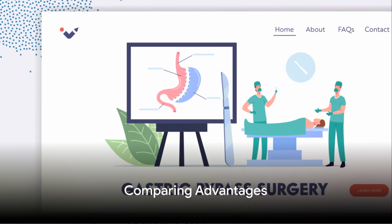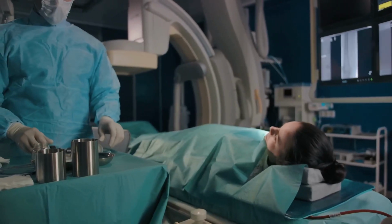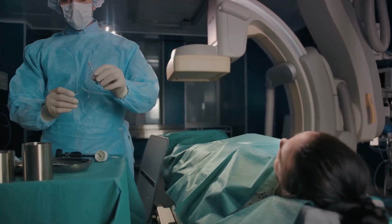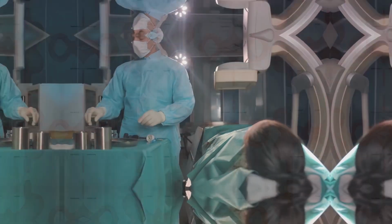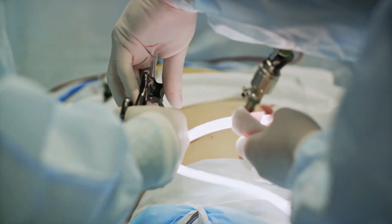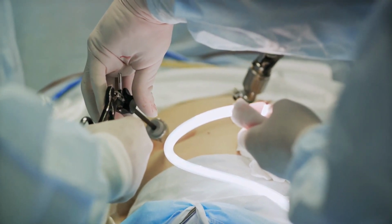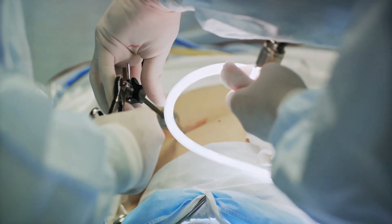When comparing the advantages of these two procedures, both are effective in achieving weight loss, but the extent can vary among individuals. In terms of resolving comorbidities, gastric bypass may have a slightly higher impact, particularly on conditions like diabetes. However, it's important to examine the disadvantages as well. Both surgeries carry risks such as infection and blood clots. Furthermore, gastric bypass may pose a higher risk of nutrient deficiencies due to the malabsorption aspect of the procedure.